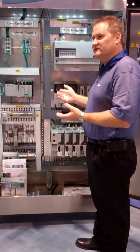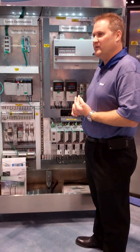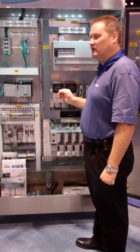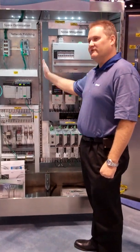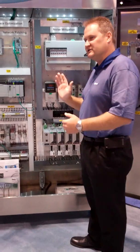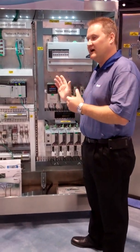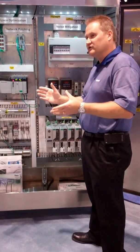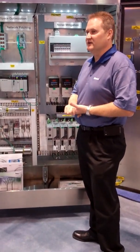So the convergence of electrical and networking within the panel kind of heightens this concern. So Panduit also has available a line of shielding products. We have a shielded barrier and a shielded wiring duct that both work to separate your wiring classes and provide shielding that's the equivalent of 6 inches of airspace, also providing you with that space savings.